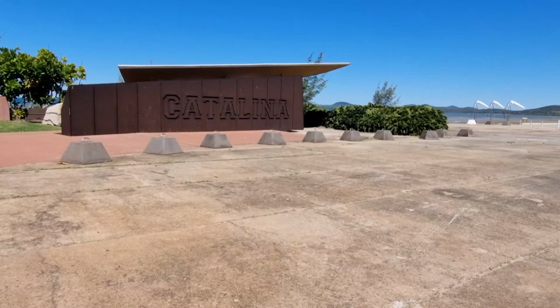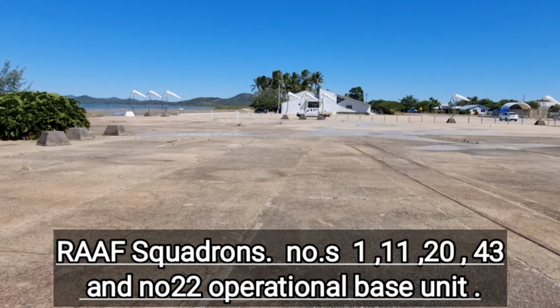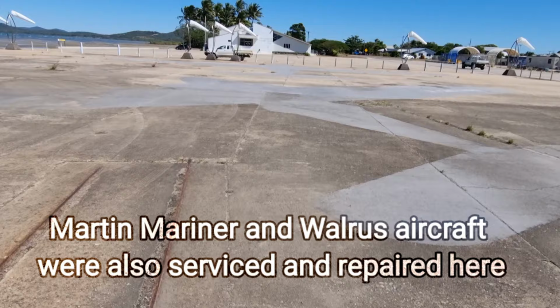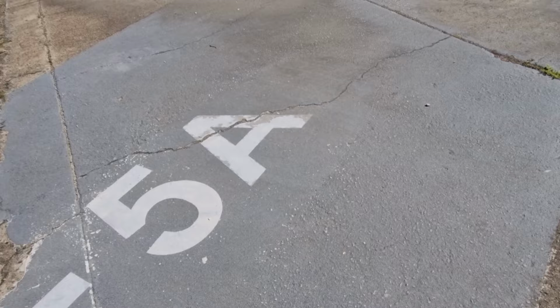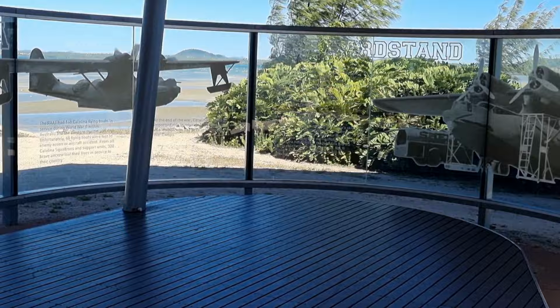And did you know that Bowen was the centre for the Catalina flying boats as well? So this is where they were based. And over here there should be, they're very faded now, but the outlines of some Catalina flying boats. I think if you Google Earth this, you'd probably see those outlines a bit better. So yeah, PBY 5A. So I don't know if you can sort of make them out. Still here. Oh, that's really good to see.